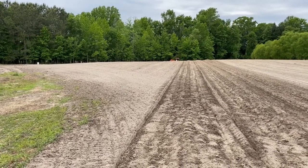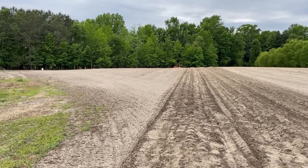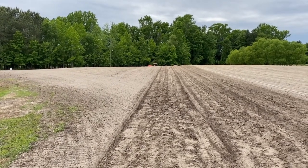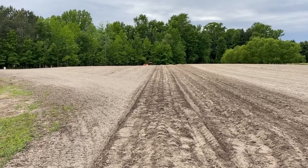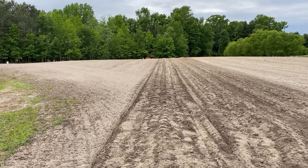Looks like they're on the other side there doing some serious figuring. So just to kind of give you guys an idea where we're at, through those trees right there, almost directly on the other side, is where the house is, in the little homestead. And all the land behind the house is my father's. It's our family farm.